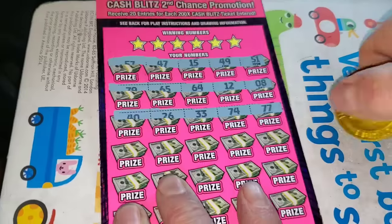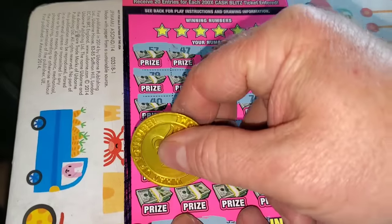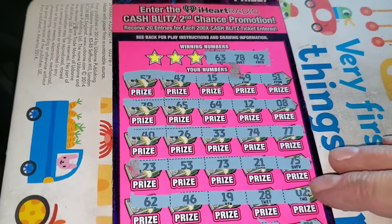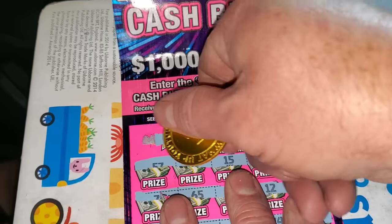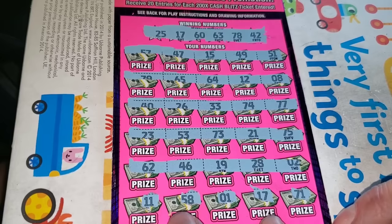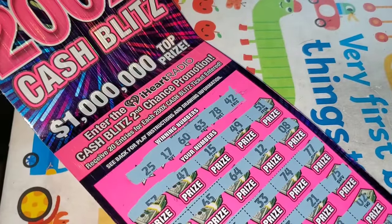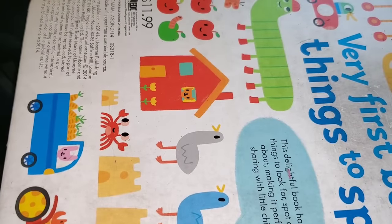Love to get a multiplier today. Last row multiplier. Pesky number one. Nope, no multipliers. 42, 63, 78. 17, 25, 60. 17. All right, 17. For 20. Not what we were hoping for, but that's what we got. Woohoo! $20. All right. Puts us at 110.